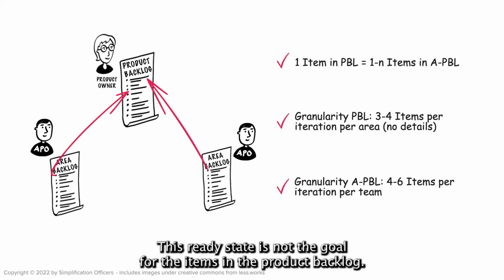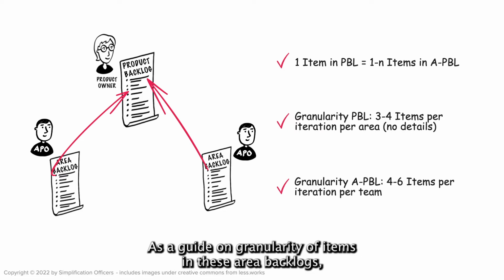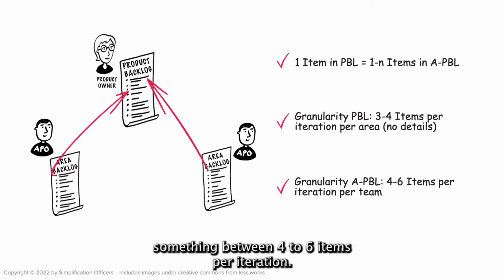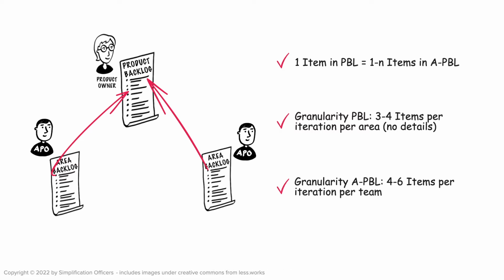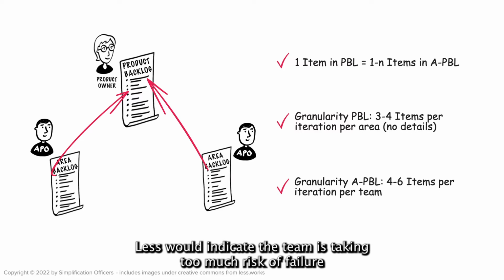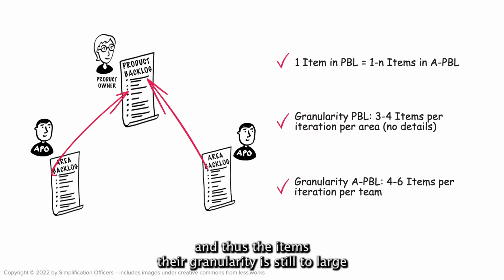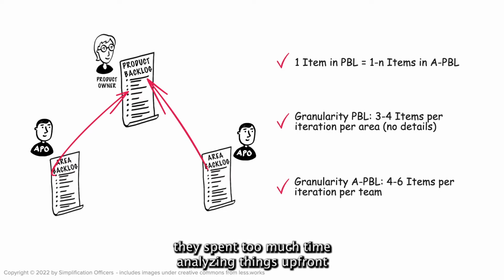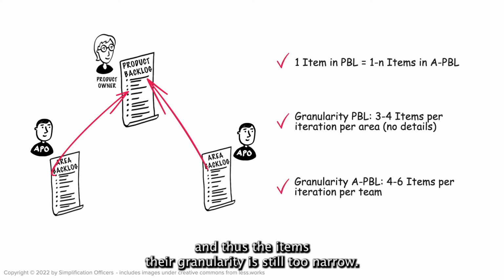This ready state is not the goal for the items in the product backlog. As a guide on granularity of items in these area backlogs, I tend to grow into a situation where a single team can handle something between 4 to 6 items per iteration. Less would indicate a team is taking too much risk of failure, and thus the items, their granularity is still too large. A lot more than 6 would indicate a team is working a plan, did spend too much time analyzing things up front, and thus the items, their granularity is still too narrow.